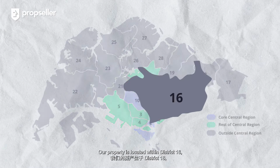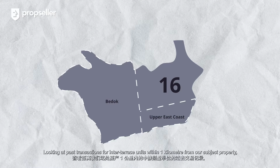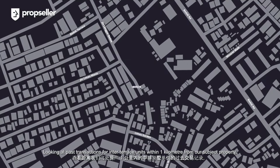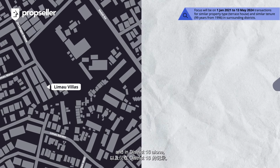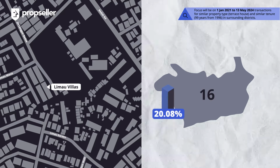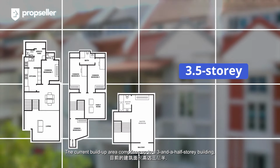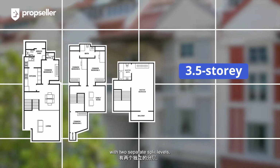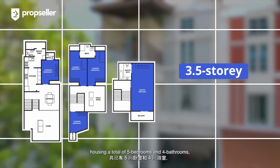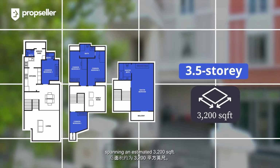Our property is located within District 16, encompassing Bedok and Upper East Coast. Looking at past transactions for Inter-Terrace units within 1 km from our subject property and in District 16 alone, we saw a remarkable capital appreciation of 20.08% for both. The current built-up area comprises up to a 3.5-storey building with two separate split levels, housing a total of 5 bedrooms and 4 bathrooms, spanning an estimated 3,200 square feet.